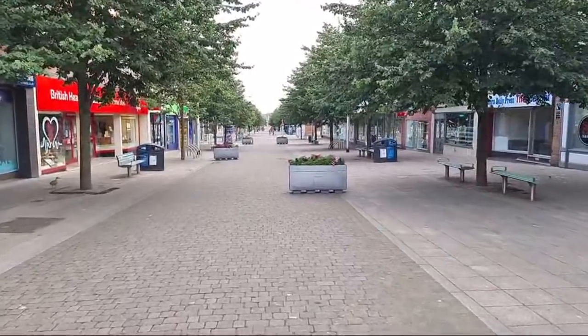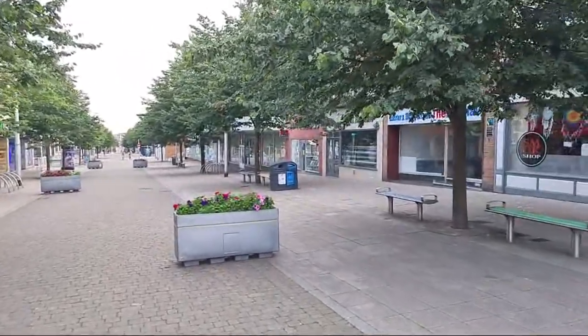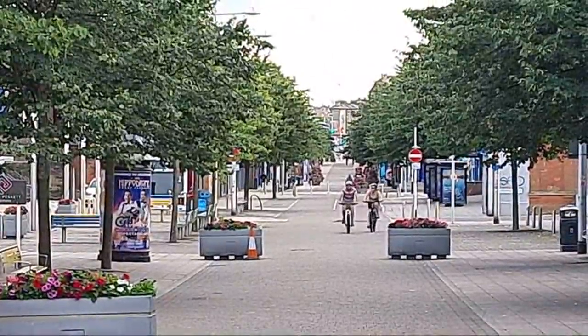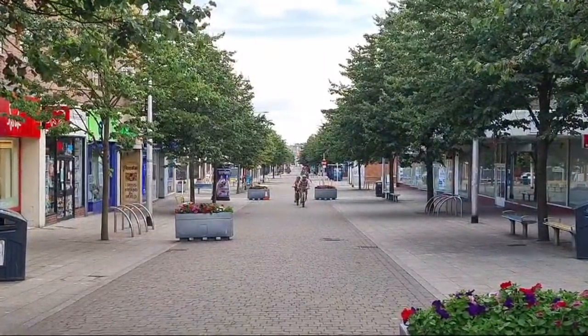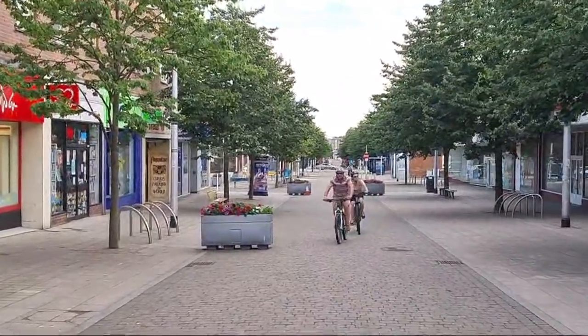But this is quite a very nice town, because you can see all the way down to the old railway station and the seafront as well. So it's nice and long, and on a busy day you can see people all the way down there. It's kind of nice.